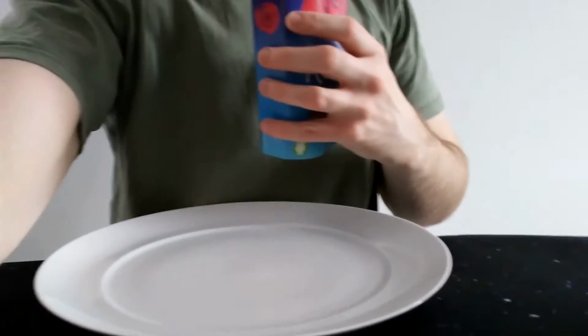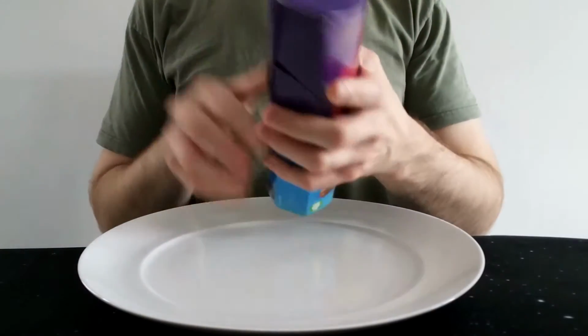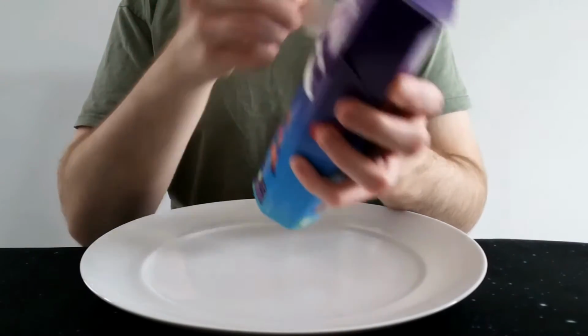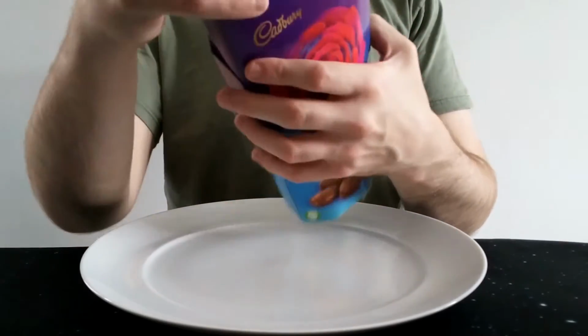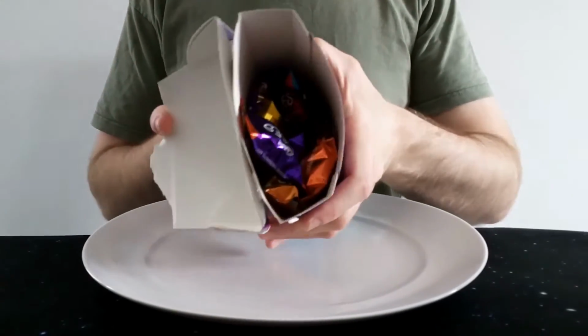Okay, well, I think we should give it an open. I'm going to lift myself down so I can see what's going on. Hopefully I can center it quite well. There we go, that's relatively centered. Okay, so it's got like a pull tab. What a waste of time. Okay, that's good. There we go. Once you do get it open, it opens quite well. Relatively packed.